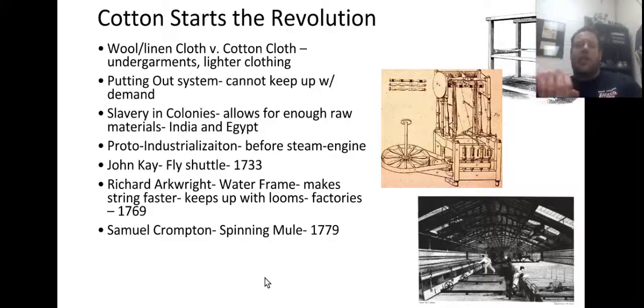People want so much of this cotton cloth that the putting-out system, the cottage industry, right, can't keep up with the demand. And so people started inventing machinery to help us out. We're going all the way back to the 18th century for this, okay? John Kay made his first fly shuttle, essentially a weaving machine, to make weaving go a lot faster. Doing it by hand, you use a machine for it.